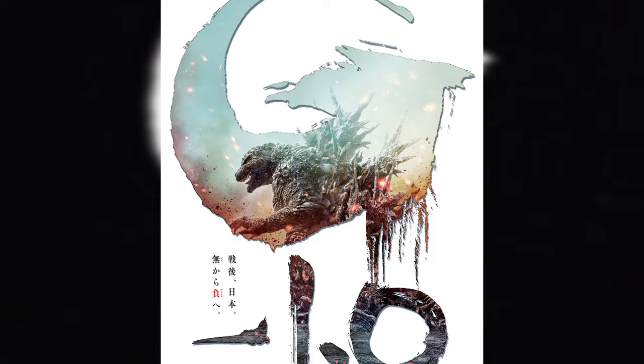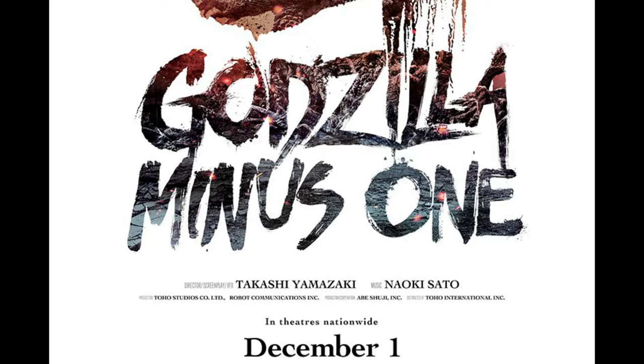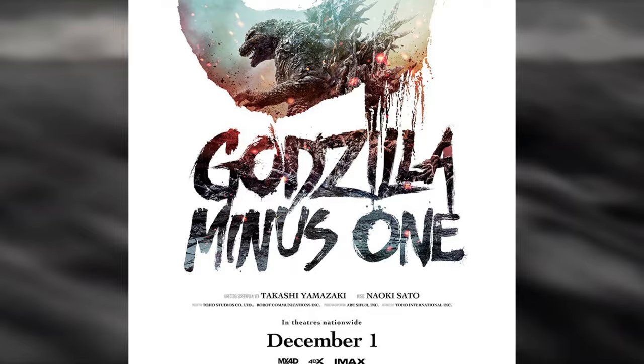As we all know, the Minus One official poster dropped in September. That was the Godzilla Minus One poster. It was our first true poster for the film. It looked wonderful. In addition to that, a United States poster dropped that revealed some formats that the movie would be screening in the United States, including IMAX, 4DX, MX4D. And so that's pretty exciting. It's unknown if it will actually play in those formats in America, but it's very likely.